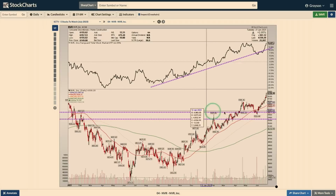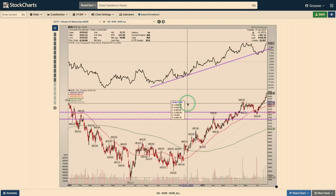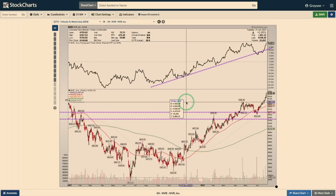So you can see that I've sort of drawn some of those horizontal levels that were ones to watch. If I use this inspect tool, which you can turn on, by the way, up here using this little checkbox, the little crosshairs that you're seeing floating around those charts, we could have drawn another line up here. We did consolidate around that 59.80 level here in NVR.